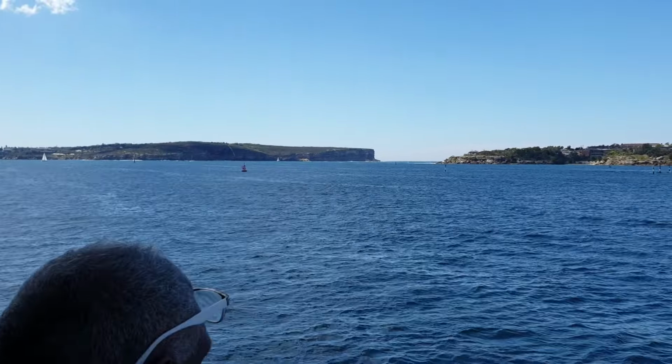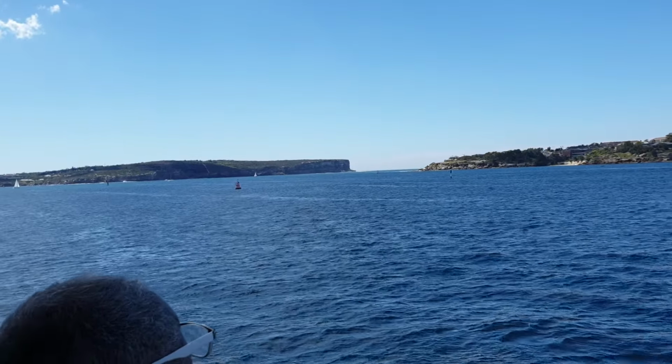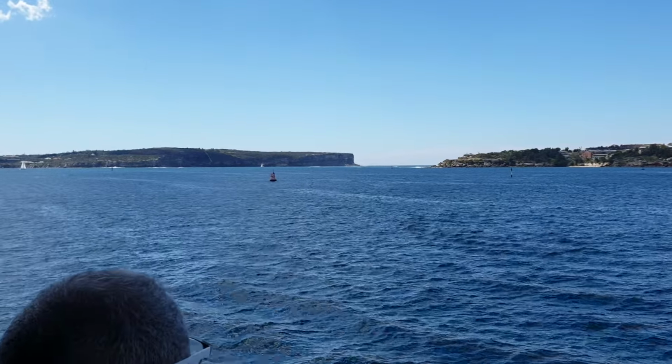You see the heads now, that's North Head. And beyond that is the ocean. We should have watched football.